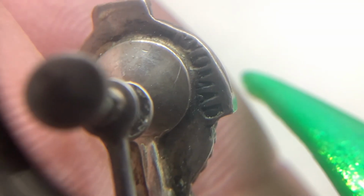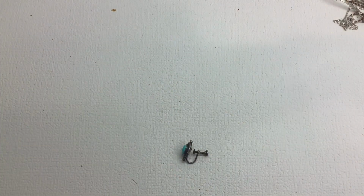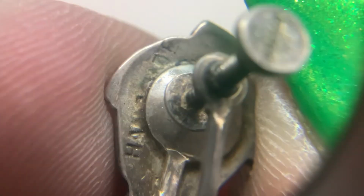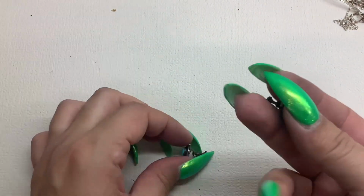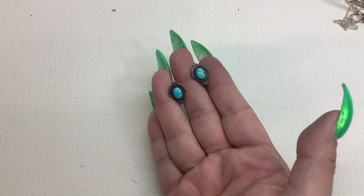Did I say Nomad? These are probably, these could be native. So there's the sterling on the back. Oh, handmade. I think it says handmade. So those are really cool. I'm starting to get a little shaky because the caffeine's kicking in.